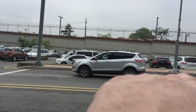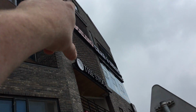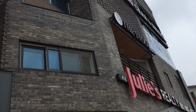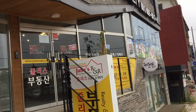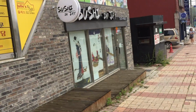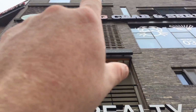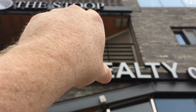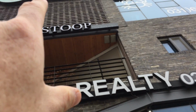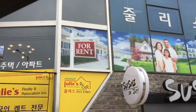And here's Humphreys, the parking lot. This place has the Boiling Crab and Shrimp restaurant. It's supposed to be like a Cajun style place. You got Julie's Realty, which is popular here. You got Jay's Sushi, so we have sushi here now. I am not a sushi fan, but my friends say this is good. My friends like the Stoop, an Italian kitchen. Yeah, I've been there. They like that. Boiling Crab, I don't know anything about. And, well, this is just a realty office, but I've heard no complaints about it.